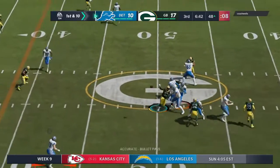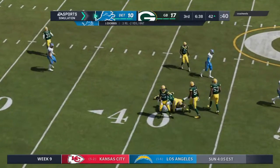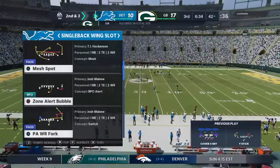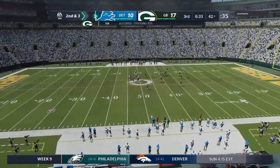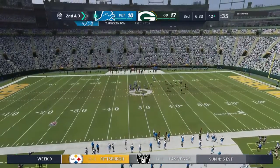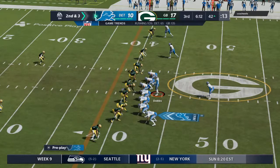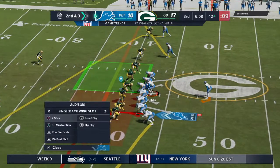Trying to shake off the interception from the last drive. He'll look to throw. That's caught by the big tight end, T.J. Hockenson. 7 yards, the pickup there. Nice rhythm throw there on 1st down. He located his tight end, made it a nice, easy pitch and catch. Hoping he can break a tackle or two. Wasn't able to do that there, but still good yardage. Able to get 7 on that 1st down pass play. 2nd and 3.